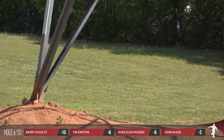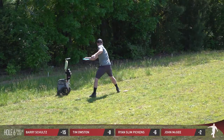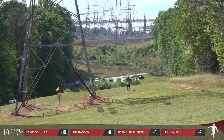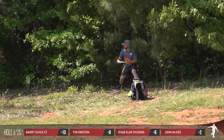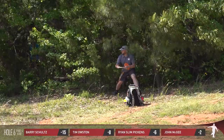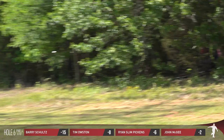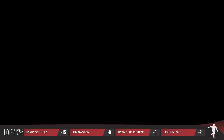And Ryan's out in the fairway saying, I got this. That is just not enough power, short and left. I have to wonder if he just hesitated at the last moment, misjudging that, but significantly short and to the left side. Here's a solid looking approach there by Tim, who is up on the right side.